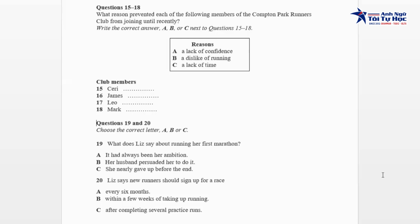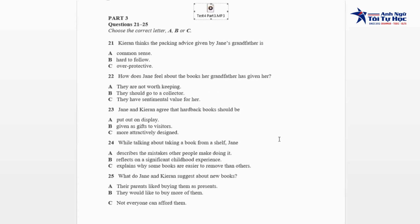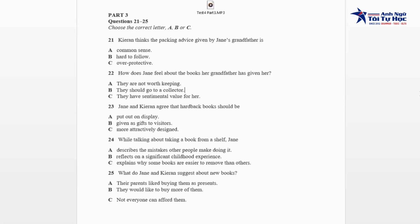That is the end of part 2. You now have 30 seconds to check your answers to part 2. Part 3. You will hear 2 students called Jane and Kieran talking about books. First, you have some time to look at questions 21 to 25. Now listen carefully and answer questions 21 to 25.